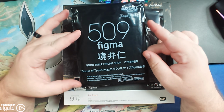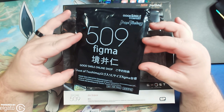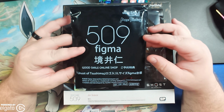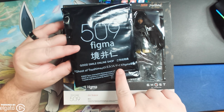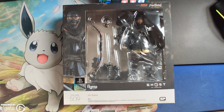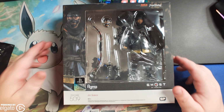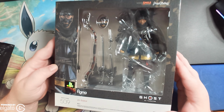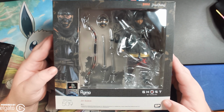We got this package today, finally, from the Good Smile Company. This is one of their Figma figures, Figma number 509, Ghost of Tsushima. And I am super excited. Already have dog hair all over this package. I ordered this, gosh, so long ago. I want to say it was like November of 2020, and it took forever to get here.